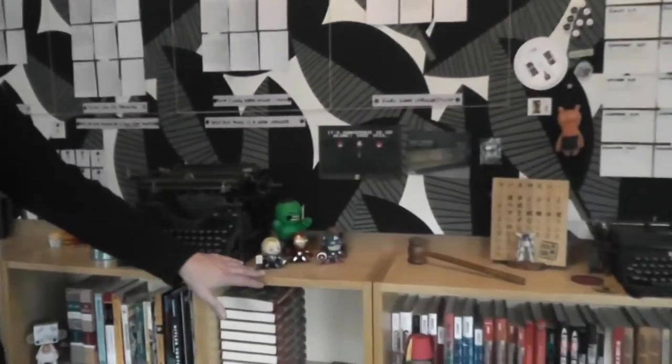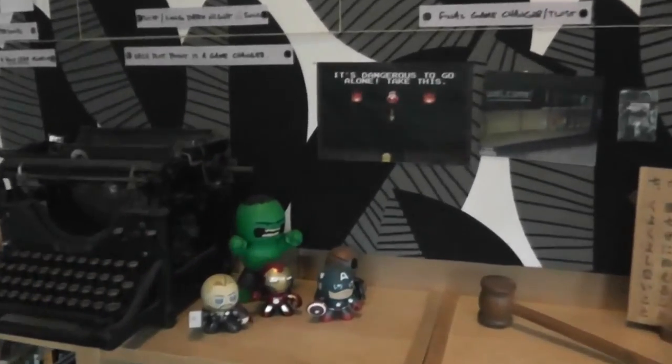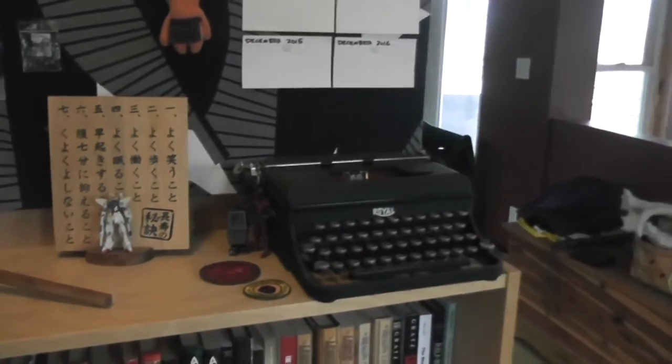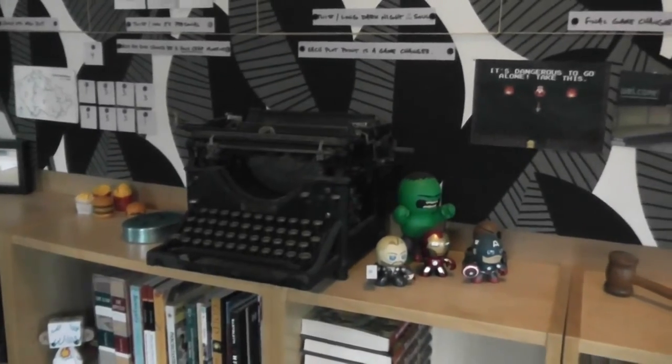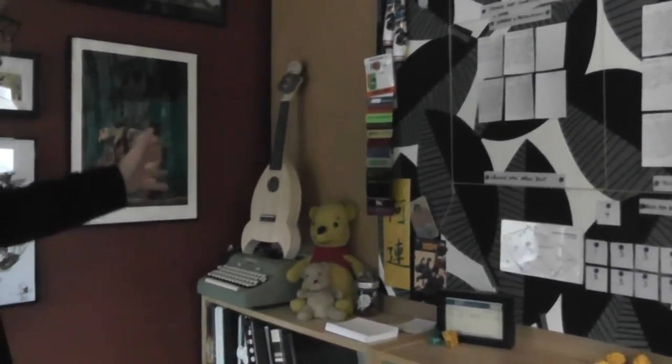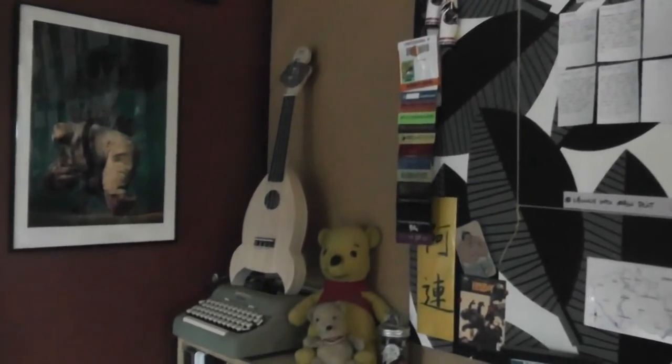I love comic book stuff, like I said, so I have my Avengers collection here. I've got a Gundam guy that I picked up in Japan. These typewriters on the top shelf are not just typewriters that I've collected, but things that my family owned. These two typewriters belong to my grandfather, and this one belonged to my grandmother. And I've got a ukulele I built and my teddy bears from when I was a kid.